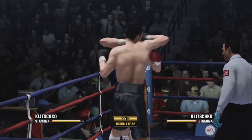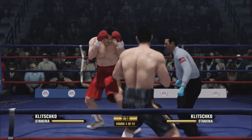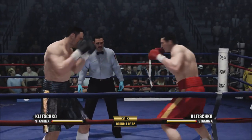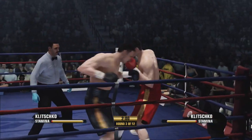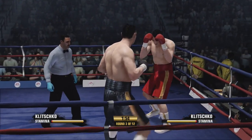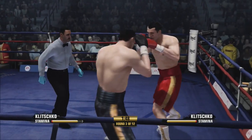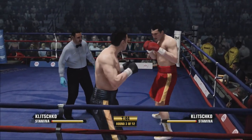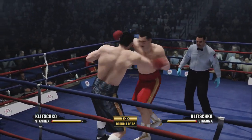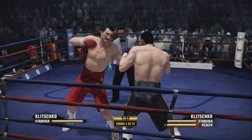Solid jab by Vitali Klitschko. Vitali Klitschko's movement helped out there. He avoided that punch. You see him holding on. Able to cover up that gut. Vitali Klitschko's just looking to get it done on the back end here, Teddy. Yeah, he is. He's just waiting to set a trap.